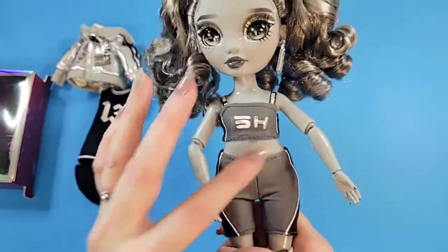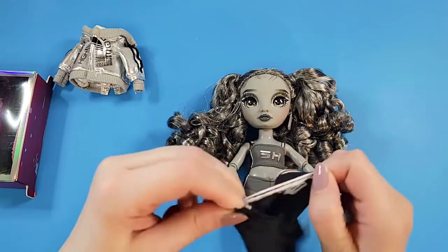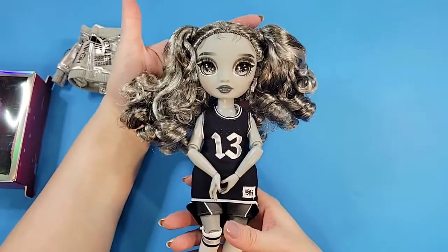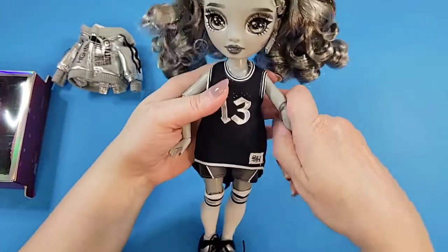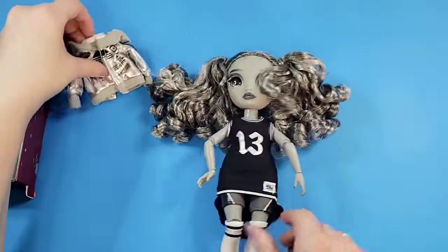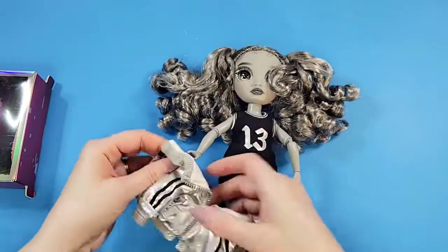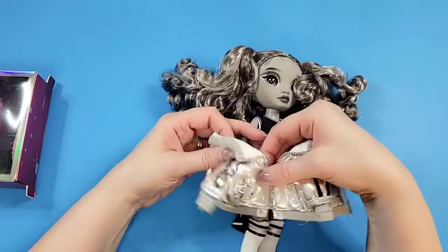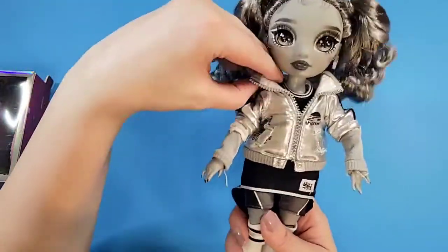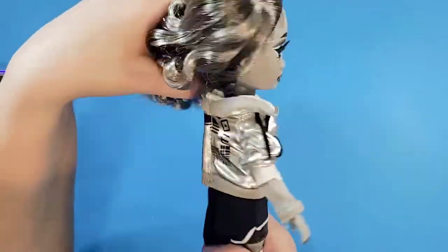Wow, SH for Shadow High. Oh my goodness, it's so cool. Okay, let's put this on. Oh, so cool, I love that. Okay, let's put her jacket on. Okay, I finally got her jacket on and she looks stunning. Oh, she's so cool.